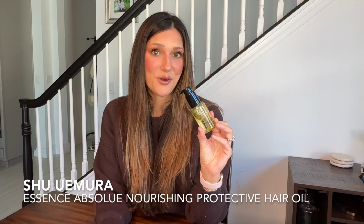All right, my last 3 products are hair products. I have 2 hair oils and then kind of a little random add-on. So first is this Shu Uemura, I'm not sure how to pronounce this, but it's the Essence Absolute Nourishing Protective Hair Oil. This has been my go-to for probably 2 years.